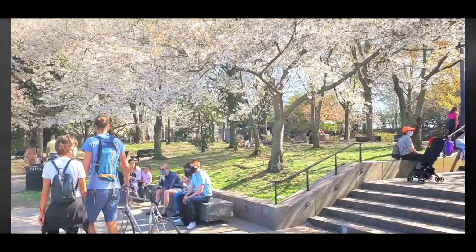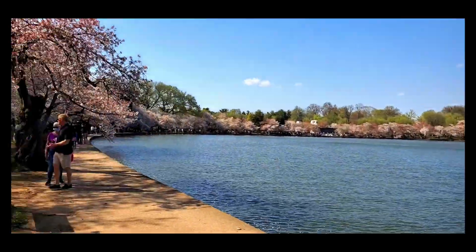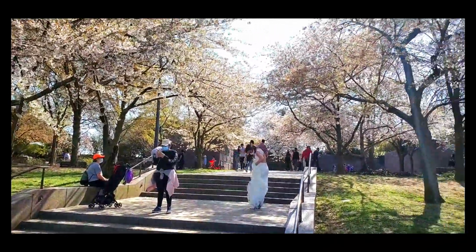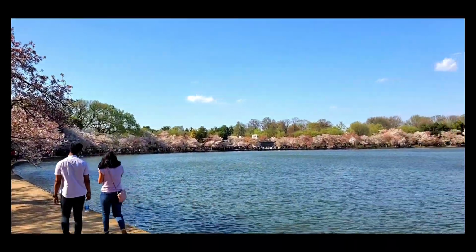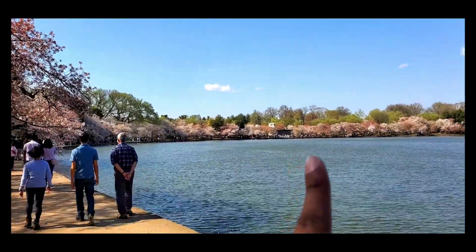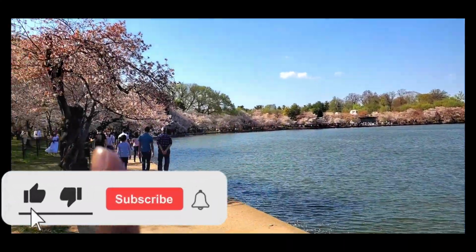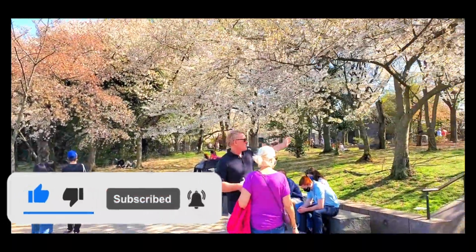So guys, this is the FDR Memorial, Franklin Delano Roosevelt Memorial. Here you don't see much cherry blossom. Most of them have already fallen down. So we'll be walking. You can see there's the MLK Jr. Memorial over there. We walked all the way from here till here. Now we are here. Then we are going to go to the Jefferson.